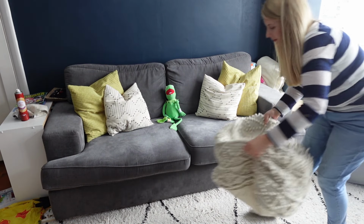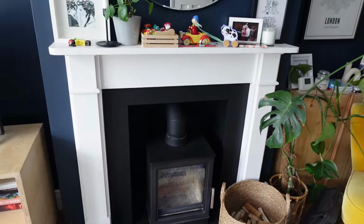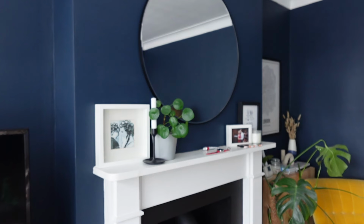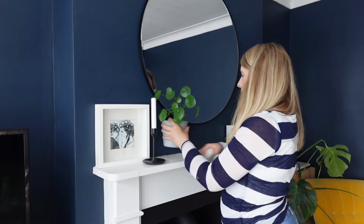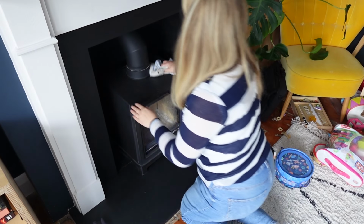So I really need to put some extra beads in our foot buffet. As you can see, it just looks like quite a flat pancake. And yes, I've got those in the loft. Sorry about the images you're seeing on screen at the minute. It's just going a bit blurry, so I'm not sure what happened to my camera there. But I'm just dusting the fireplace now.